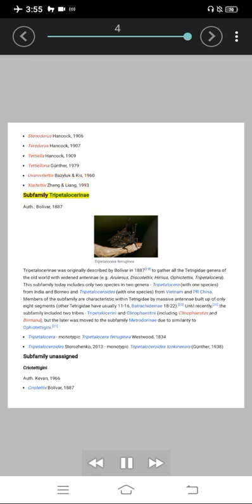Subfamily Tripetalocerinae. Auth. Bolivar, 1887. Tripetalocera ferruginea. Tripetalocerinae was originally described by Bolivar in 1887 to gather all the Tetrigidae genera of the Old World with widened antennae, e.g. Arulinus, Discotettix, Hirrius, Ophiotettix, Tripetalocera.